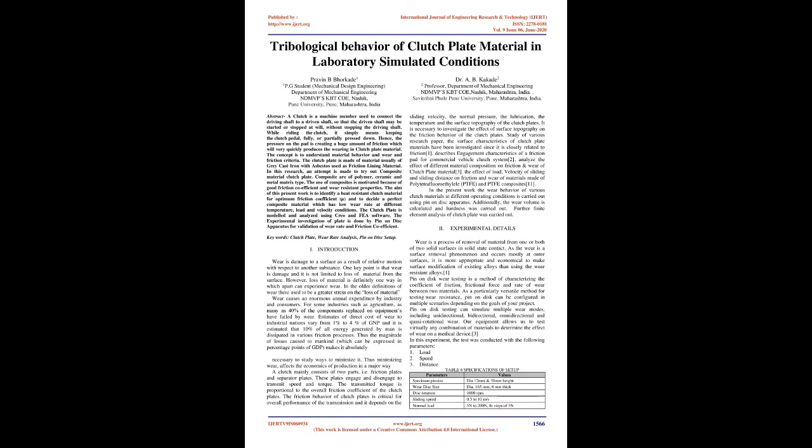The clutch plate is usually made of grey cast iron with asbestos used as friction lining material. In this research, an attempt is made to try out composite material clutch plates. Composites are of polymer, ceramic, and metal matrix type. The use of composites is motivated because of good friction coefficient and wear-resistant properties.